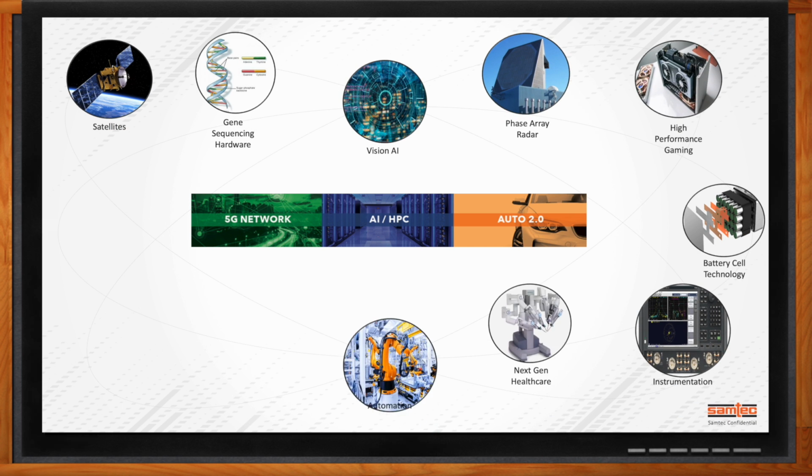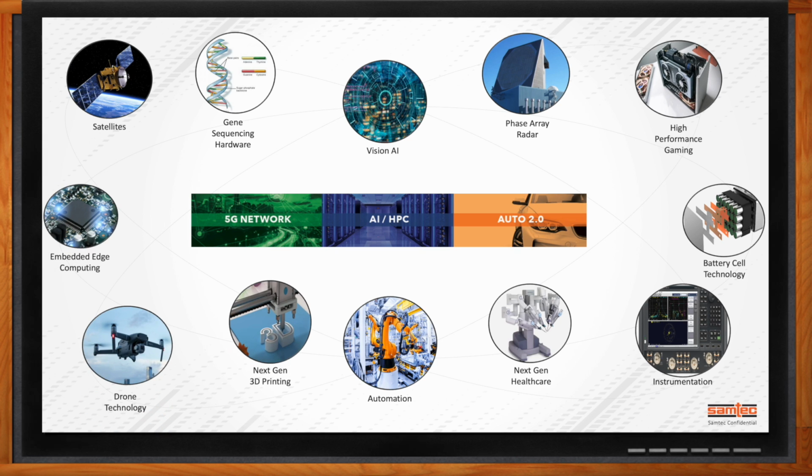When you look at this slide, just kind of walking around it from the upper left, in a clockwise motion, satellites, gene sequencing, AI and vision applications, phased array radar, and other high-speed, high-performance communication from the mil-aero arena, high-performance gaming, right? When I was a kid, I remember using Atari 2600. Pong was like the best thing ever. Now you've got rows and rows of GPUs that are really driving next-generation gaming performances, especially for the metaverse, which seems to be taking over the world here in the near future.